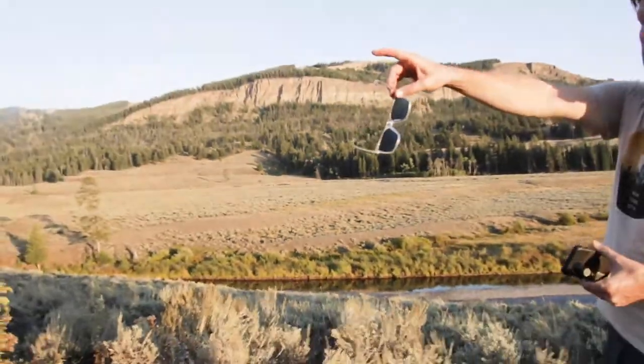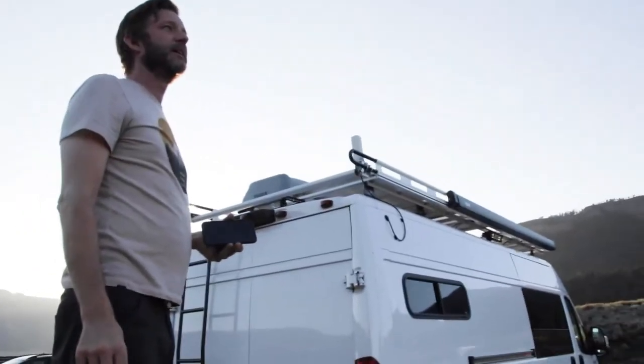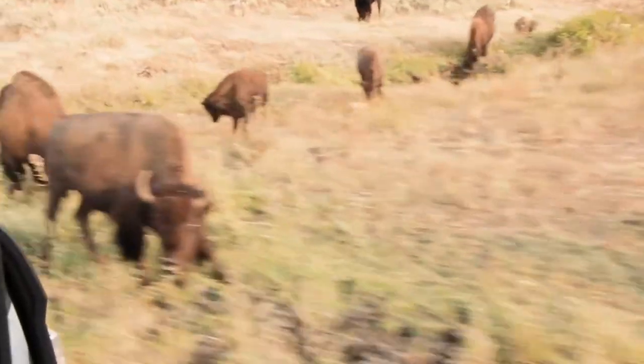Whoa, there's a bison right there on the side of the road. Yeah. Right there. We totally missed it. Lamar Valley. Yeah. It's pretty awesome. Not bad. There's so much bison here. I don't even remember this as a kid, that there was this much. I think I was too scared, so I hid in the car the entire time. That's probably why I didn't see it.